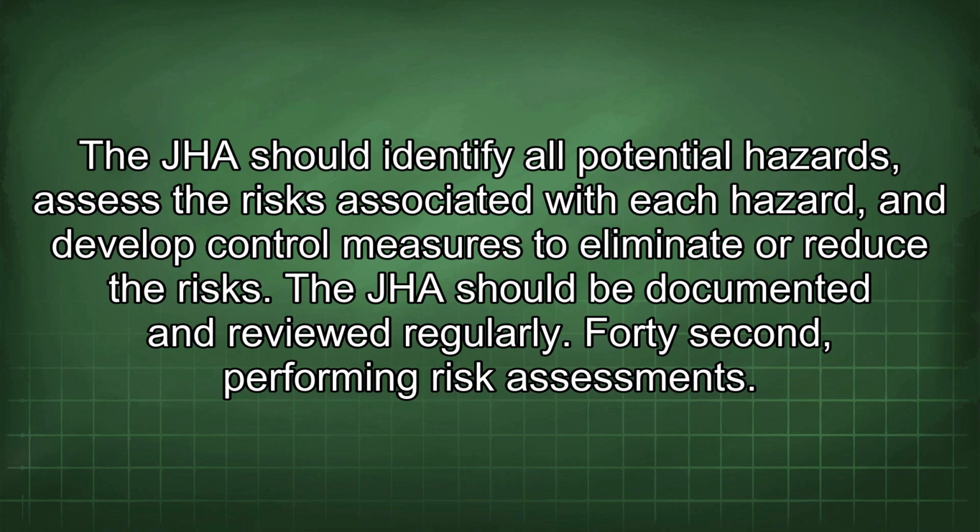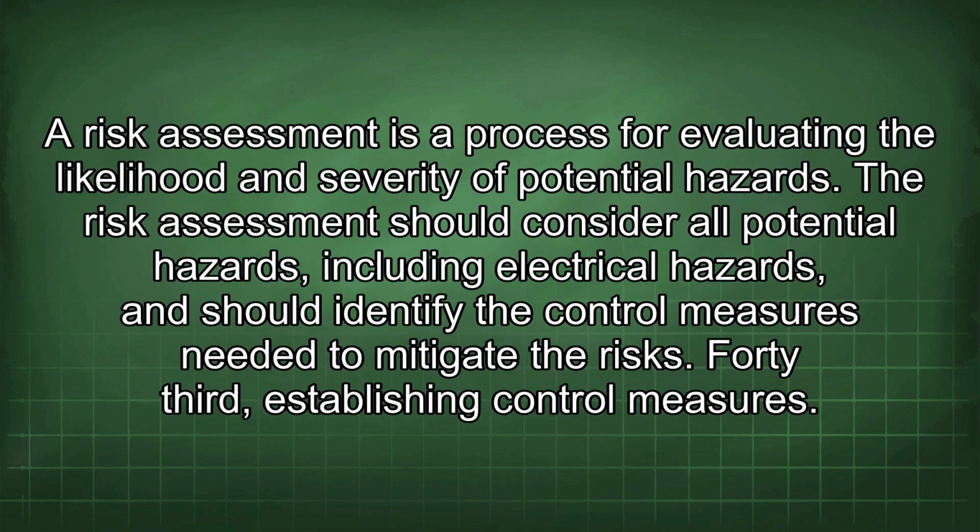42nd. Performing risk assessments. A risk assessment is a process for evaluating the likelihood and severity of potential hazards. The risk assessment should consider all potential hazards, including electrical hazards, and should identify the control measures needed to mitigate the risks.